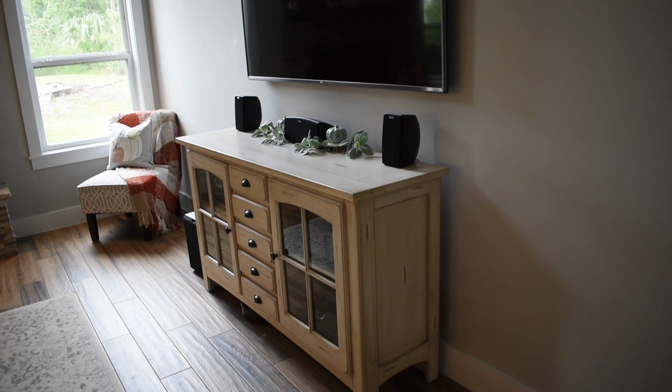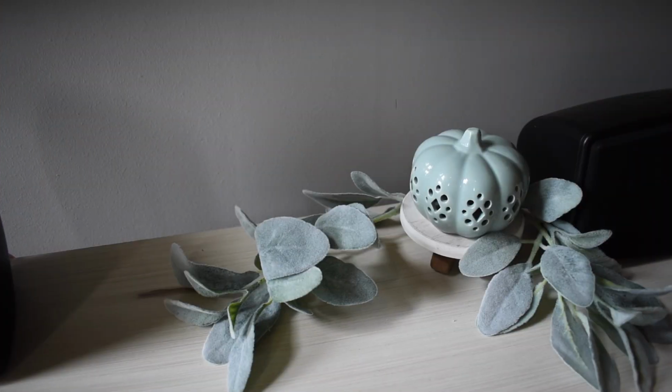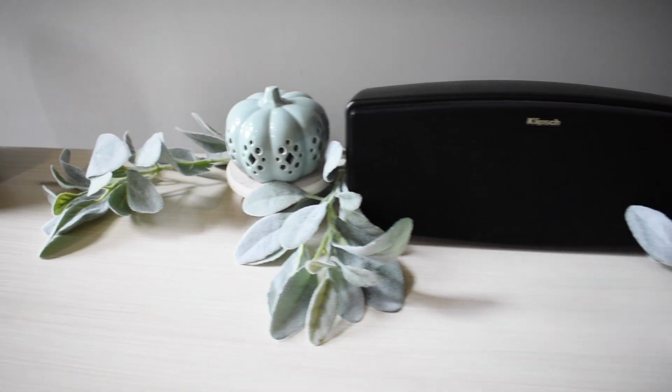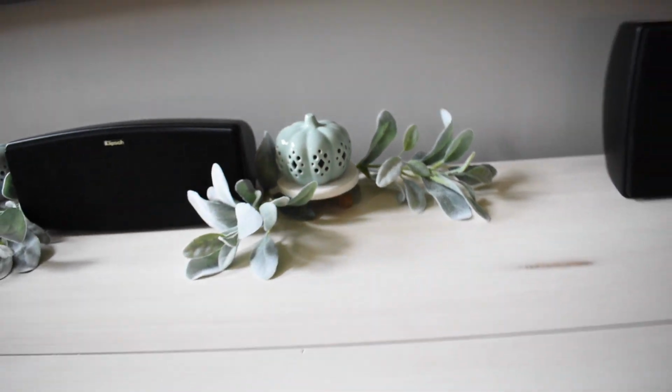I never really decorate too much on the TV stand, but I just put some lamb's ear sprigs with these little tray stands that I got from Target dollar spot. And then I found these pumpkins, and they light up. I just didn't turn them on for this video, but they light up, and I got a 3-pack of those from TJ Maxx.